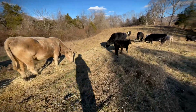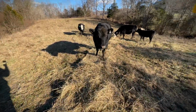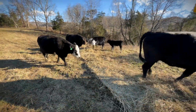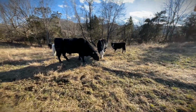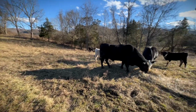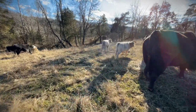What we're doing right now is we're just walking down through the rest of the herd here, taking a look at everybody like we do every day. Hey there. Make sure everybody looks good. Still waiting on a few to come in. Just got a few minutes here to watch all that. Hopefully you guys can hear me with the tractor in the background.